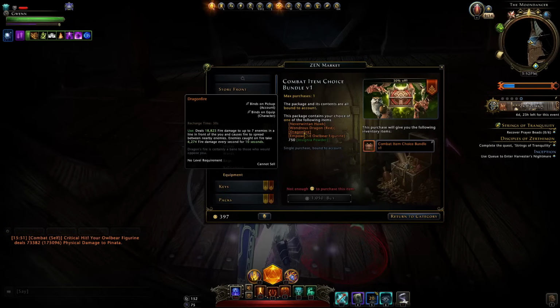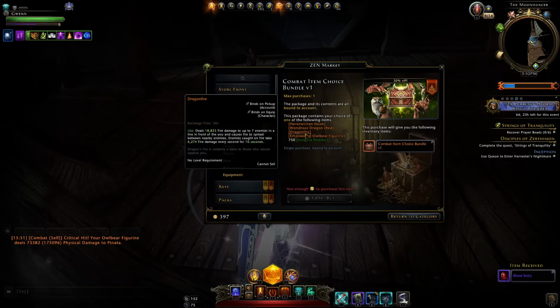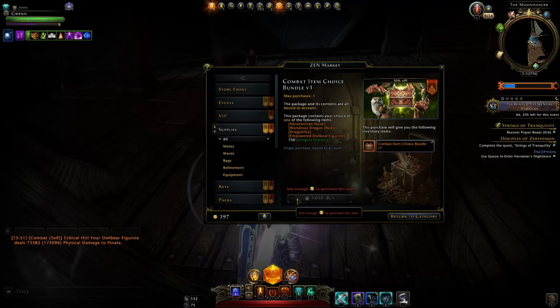In the new trial, I have a high suspicion Dragonfire will be better just because it can do some AoE splash damage. And on top of that, artifact calls are pretty inconsistent. But maybe in something like Tower of the Mad Mage trial, where it's very burst heavy, the Owlbear figurine might be better. For tanks, Dragonfire is always going to be better because you don't need offensive stats for it to deal good damage. But again, this pack is going for 1,000 Zen.